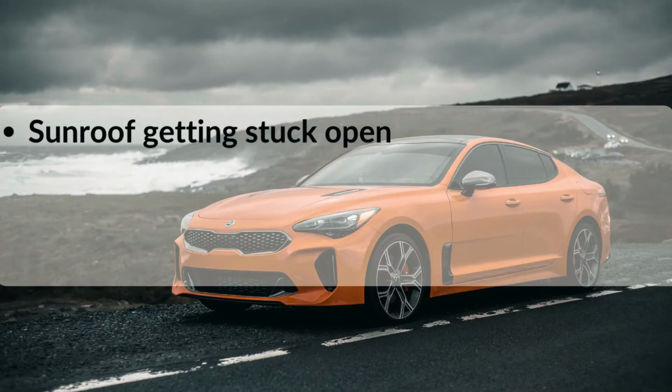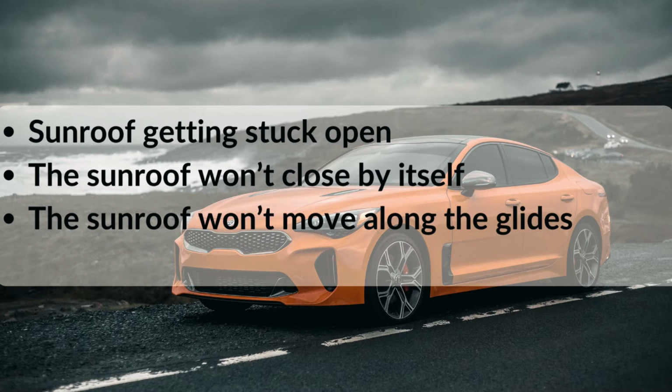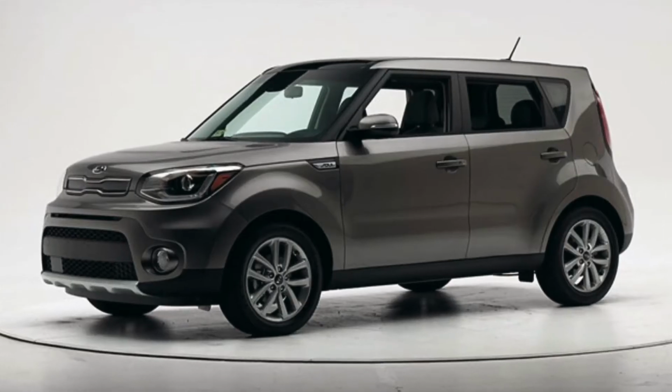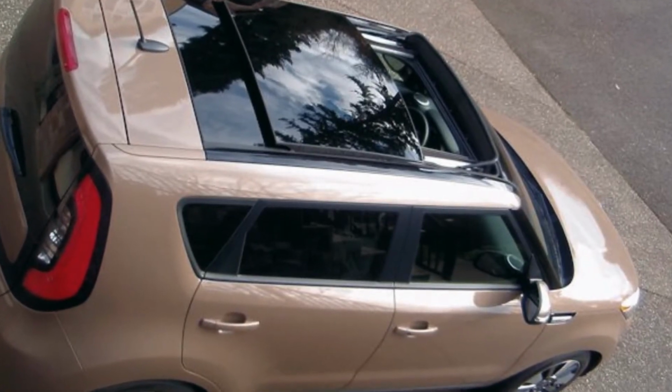Sunroof getting stuck open. The sunroof won't close by itself. The sunroof won't move along the glides. The sunroof won't open automatically. Now let's go deep into these points and get the Kia panoramic sunroof problems fixed.